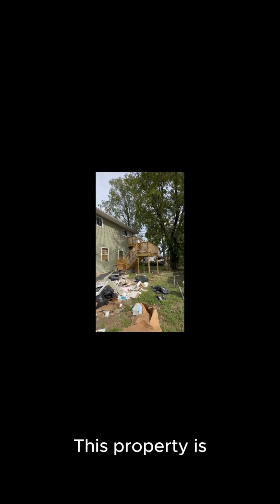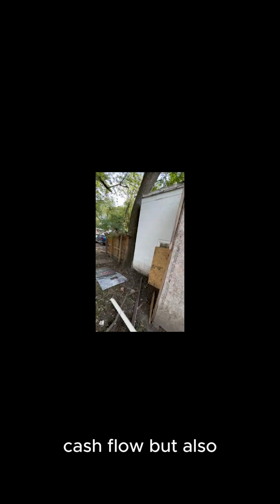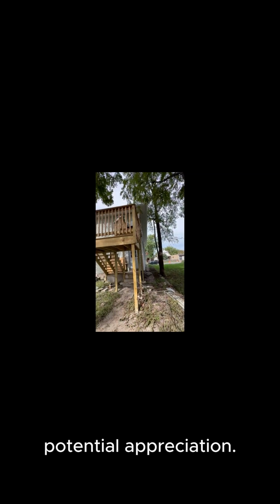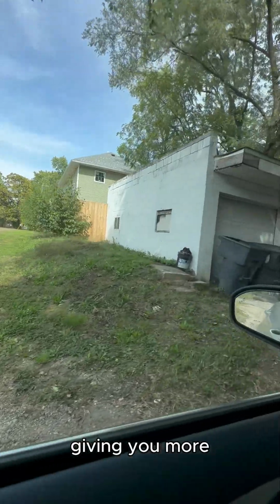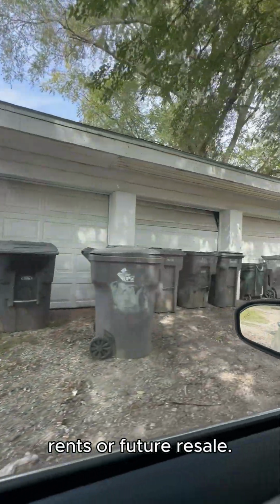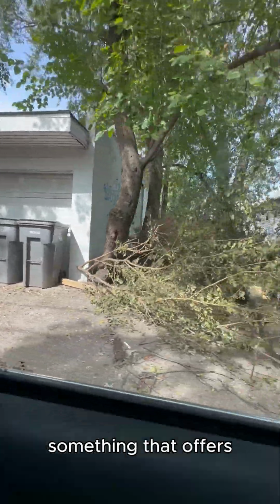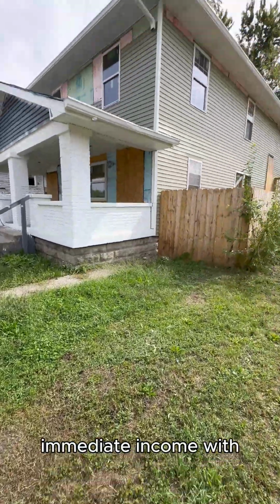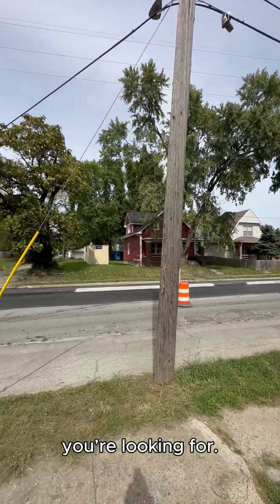This property is situated in a growing area of Indianapolis, which means you're not just looking at current cash flow, but also potential appreciation. As the neighborhood continues to develop, demand for quality rental properties is likely to increase, giving you more leverage for higher rents or future resale. So, if you're an investor looking for something that offers immediate income with room to add value, this property is exactly what you're looking for.